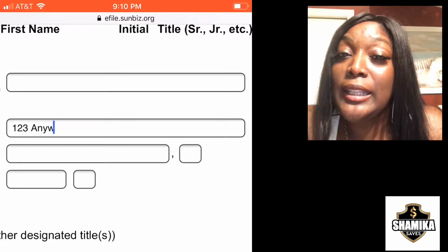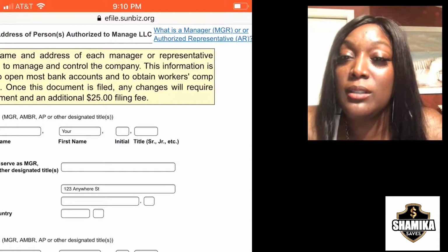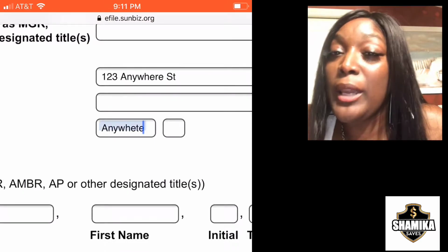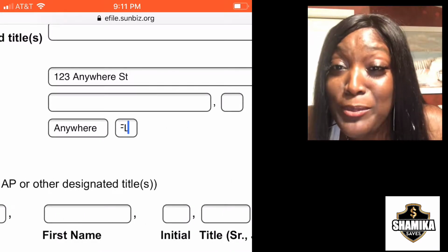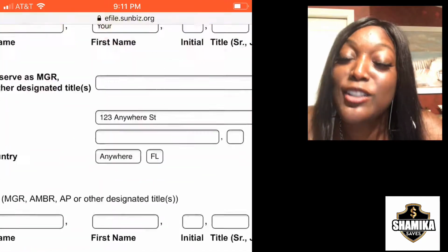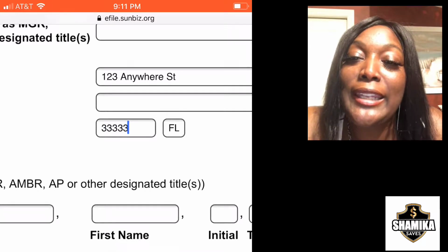So I'm putting the address again. Here I just put the home address because we're gonna pretend this individual works from a home-based business. Something to make sure you pay attention to is to make sure you're putting the information in the right box. As you can see, I was not, and I put the city and state in the zip code area. So I'm going to correct myself here and get it right.